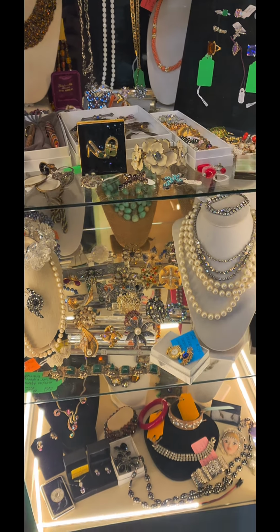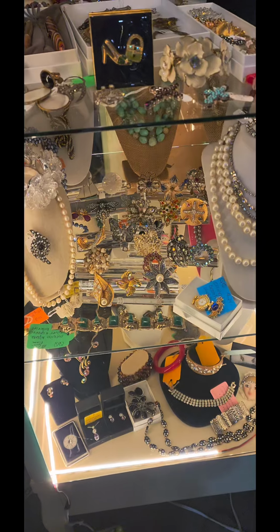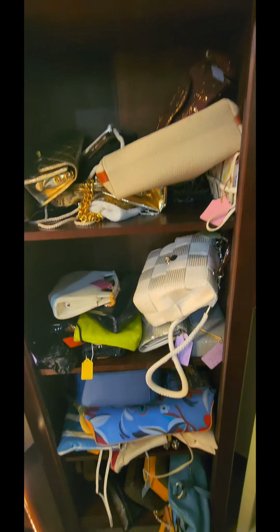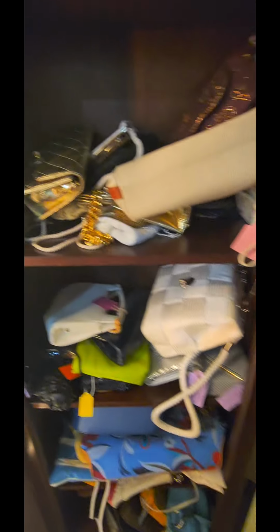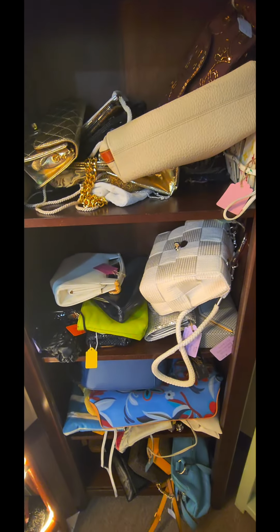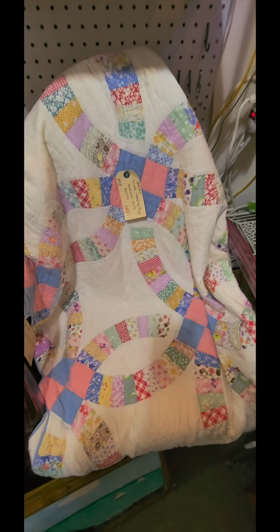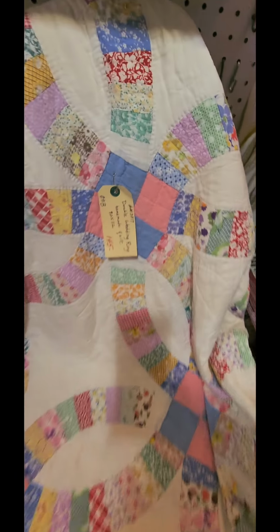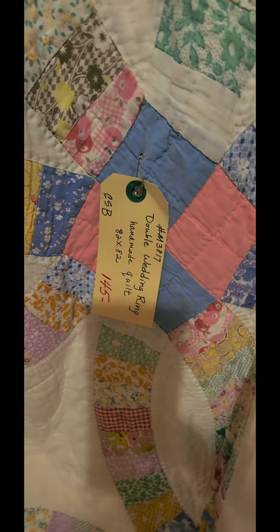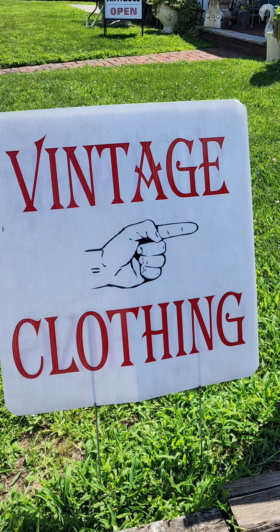Ooh, look at all these shiny, sparkly, pretty things. Adorable vintage purses. I do not need any more purses. No, Joe. Look at this vintage double wedding ring quilt. It says it is an 82 by 82, $145. Look how beautiful that is.